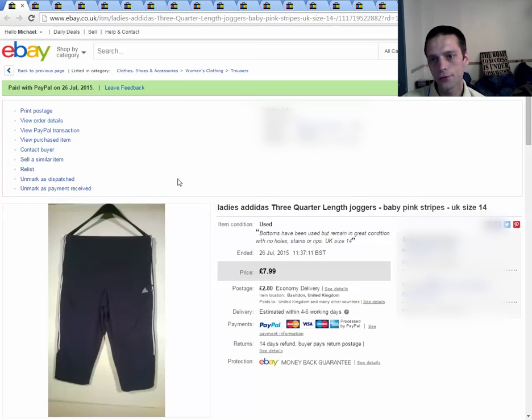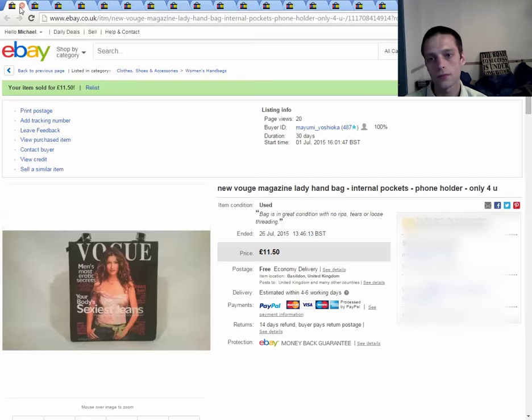This is a pair of ladies three-quarter length joggers. Again, I think I paid £1 for these at a boot sale. Actually, no, this was off the 50p stall, yeah. There was a stall where basically she just had loads of like Primani or Primark, whatever you want to call it, gear. And I basically ended up diving into it and finding the decent makes, Adidas, Nike, stuff like that. And it was literally 50p on every item. So yeah, I got £7.99 plus £2.80 postage on that. So again, 5-6 quid profit.